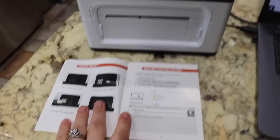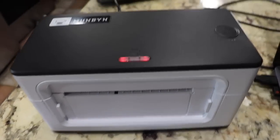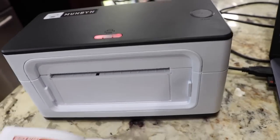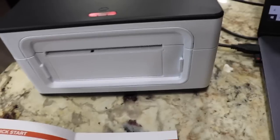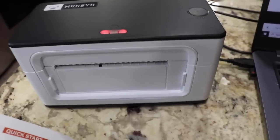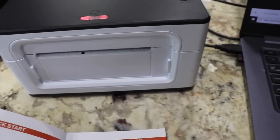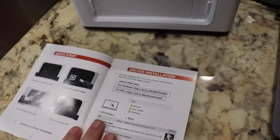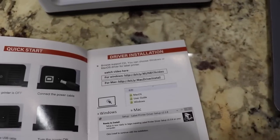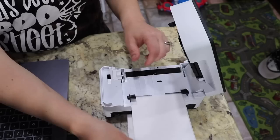Okay guys, so I am setting up my new label printer. This label printer is a thermal label printer, so I don't have to use any ink or anything for this. It just has the special little labels. It uses heat to print out the labels. I'm gonna print out some shipping labels for my orders that need to go out today, but hopefully this isn't too hard to install. So let's see.